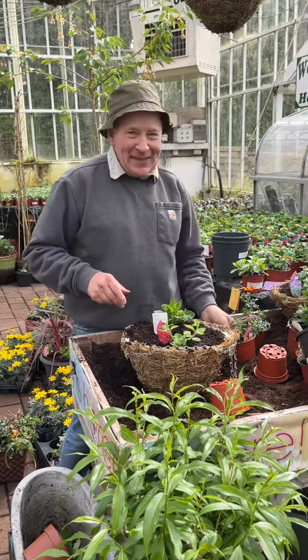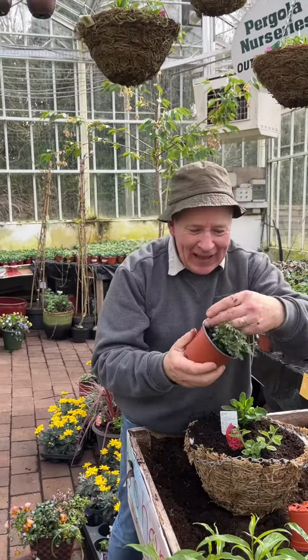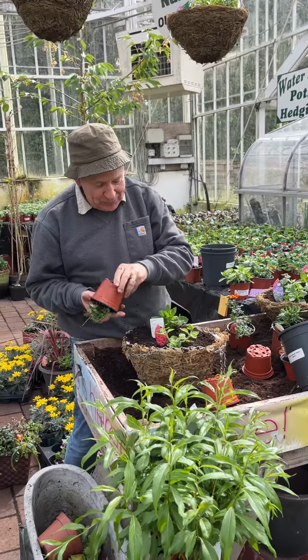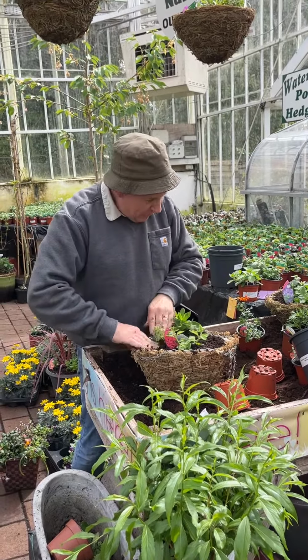Two Bidens then, Hot and Spicy. They've got fern-like foliage and orange flowers like that. They're going to spill down over the edge of the basket and in through the other 2 petunias. So we're going to put 2 Bidens Hot and Spicy in, and just those 4 plants very quickly.